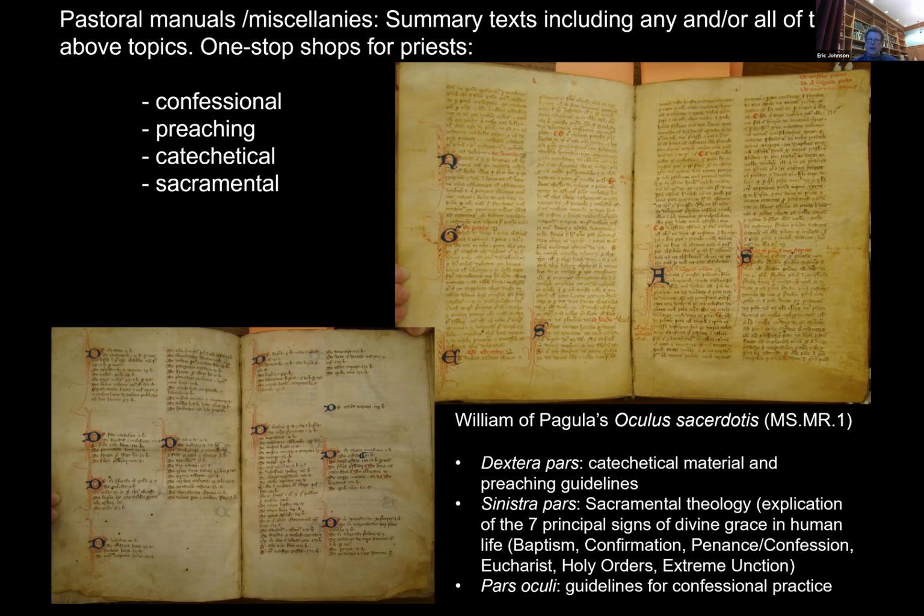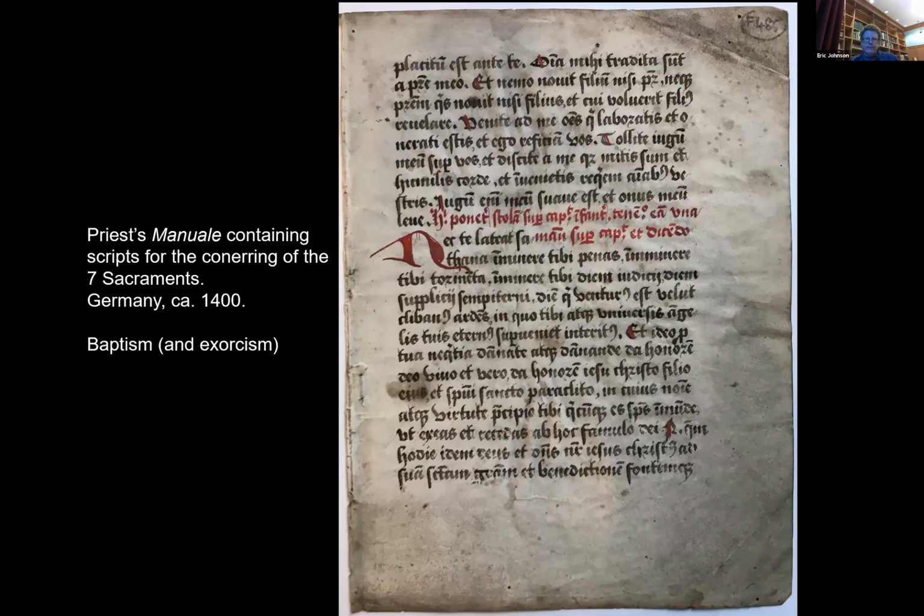And then the pupil of the eye. And this is guidelines for confessional practice. So real practical advice on how to take confession. So you've got pastoral manuals like that. And then we have manuals, or a manuale, the priest's manuale. And these are handbooks.